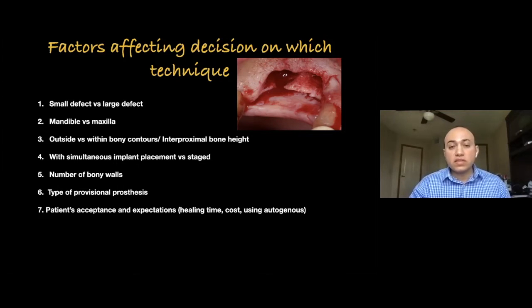Patients' acceptance and expectations. So how long will the GBR take? What is the cost? Are we using autogenous grafting? Are we doing maxillary GBR with a mandibular block? Is the patient okay with having multiple surgeries or multiple areas? All that is important in deciding which technique I'm going to use. Also, patient's medical conditions. Is the patient in good health to go through big GBRs, or should we be more conservative? Horizontal versus vertical.